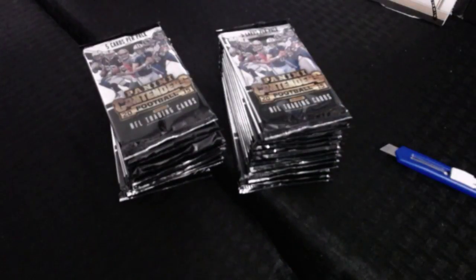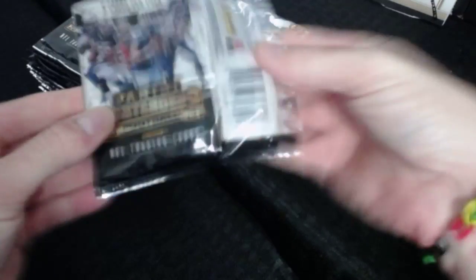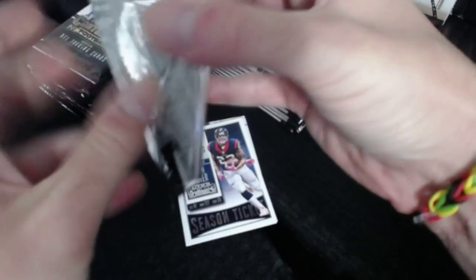So we got 2 stacks of packs. What I'm probably going to do is open all of these at once and just stack them up in front of you. We'll just go through them all at once. It just makes it so much easier than doing them a pack at a time. All these kid reporters and whatnot. So you guys will see. I'll just stick everything up here. We'll go right down the line.